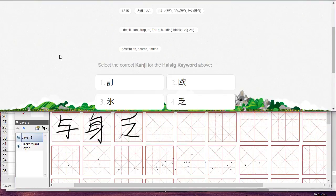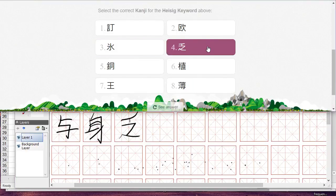Tobo. Bimbo. I usually think of bimbo for this. Kanji are like building blocks to actual words. Yes.